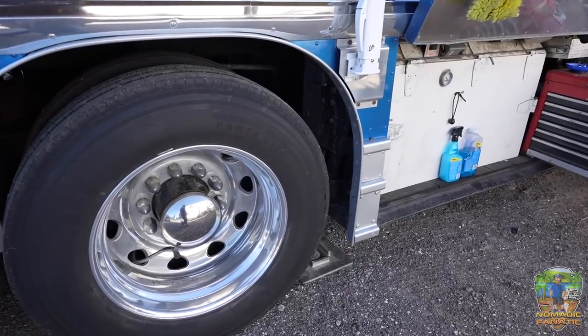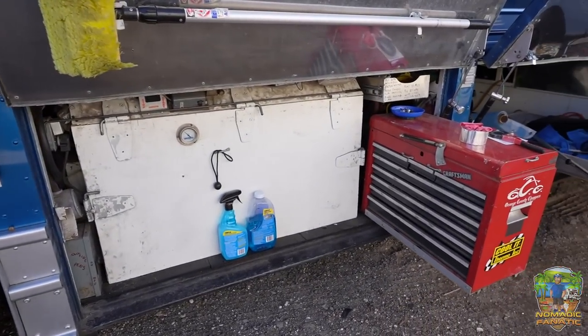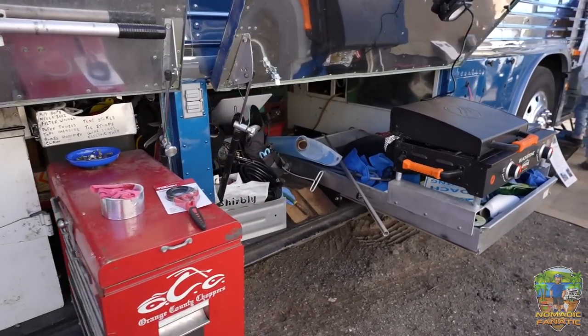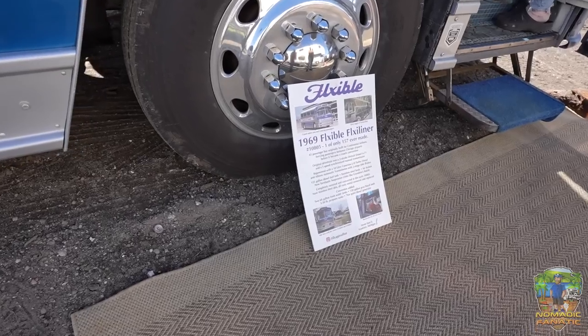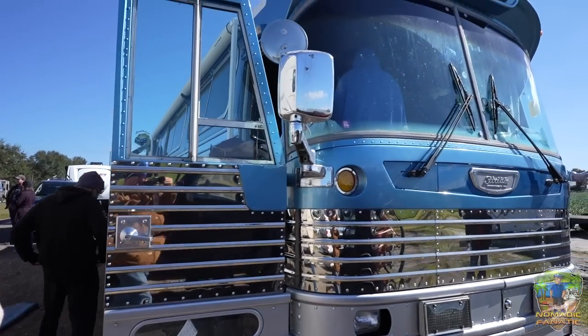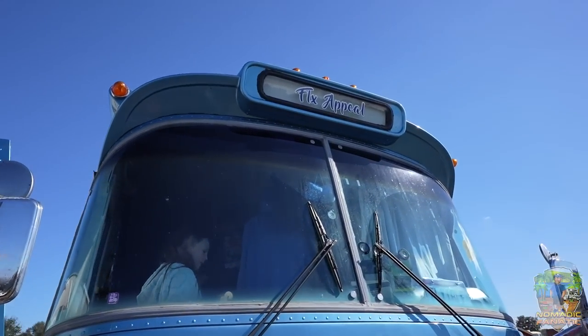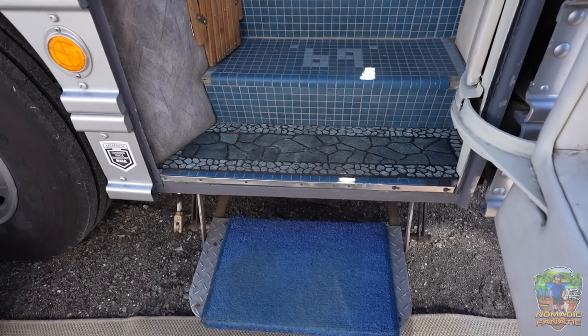He's added stabilizer jacks to the bus. There's a generator there, a pull-out toolbox, a pull-out Blackstone grill and stove. And then if you want to pause the video there and get all the information on it, I love it. And Flex Appeal for a name, that is just great. Awesome. Well, let's go inside.